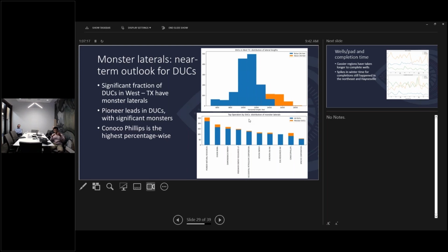For the next year or so, this proportion is definitely going to show up in any kind of production forecast. So topics like how productive these monster laterals are per foot are definitely very important things to keep an eye on.